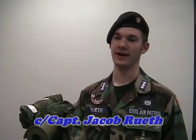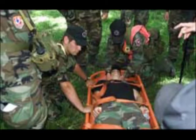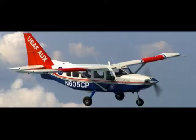Emergency services is divided into several different categories, the first of which would be search and rescue. That's broken down into two main parts, which are downed aircraft and missing persons. A downed aircraft has an ELT going off, which is a radio beacon that sends out a signal, and we have equipment to track it down. Missing persons is more coordinated with local authorities. They ask for our help, and we'll go in and help them out.